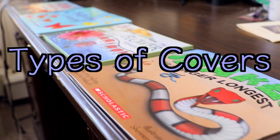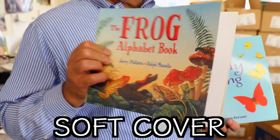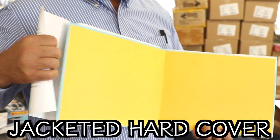Hey kids, there's different types of bindings. So see this frog book right here? There's a soft cover, okay? And it's perfect bound. This is a hard cover, and it has a jacket on it. So that's a jacketed hard cover.